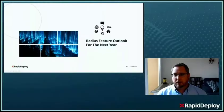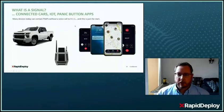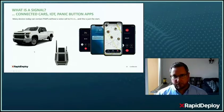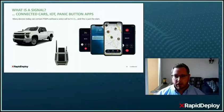So with that, what I'd like to do is talk a little bit about what the future holds for Radius and what the future holds for what we believe is tactical mapping and situational awareness tools in general. We're transitioning again, as Reinhard said, away from what we have in place today to what we're doing in the future, bringing mapping from... more quickly than ever before.